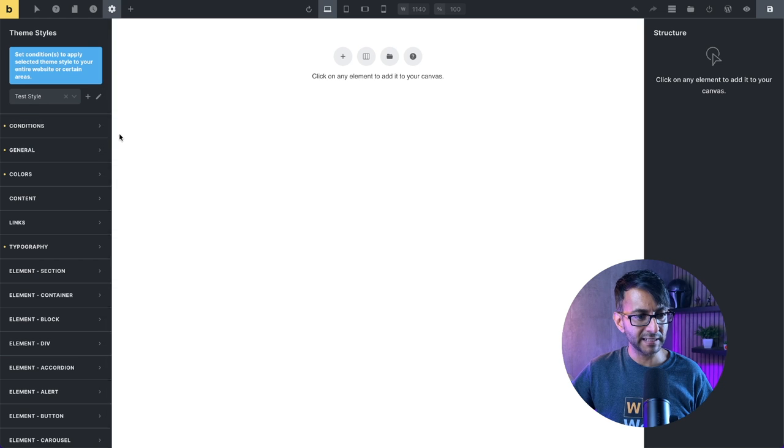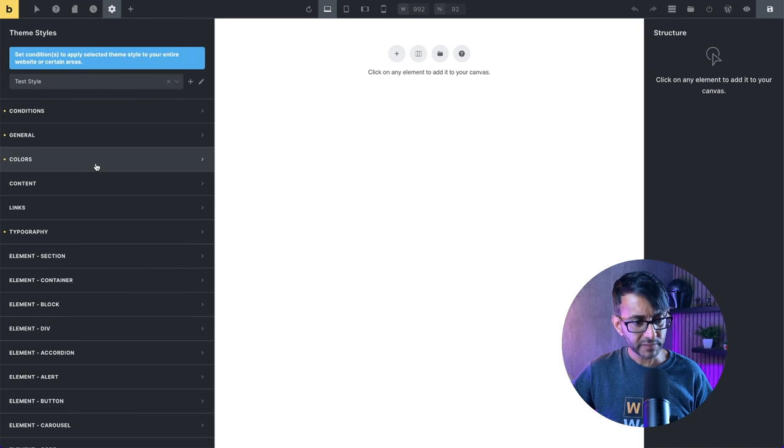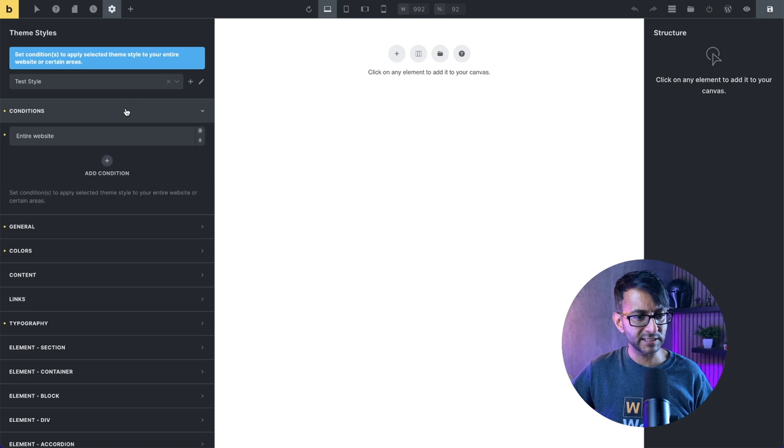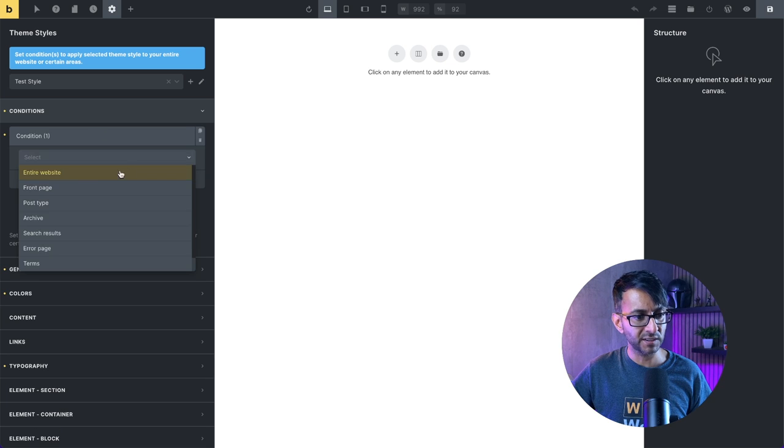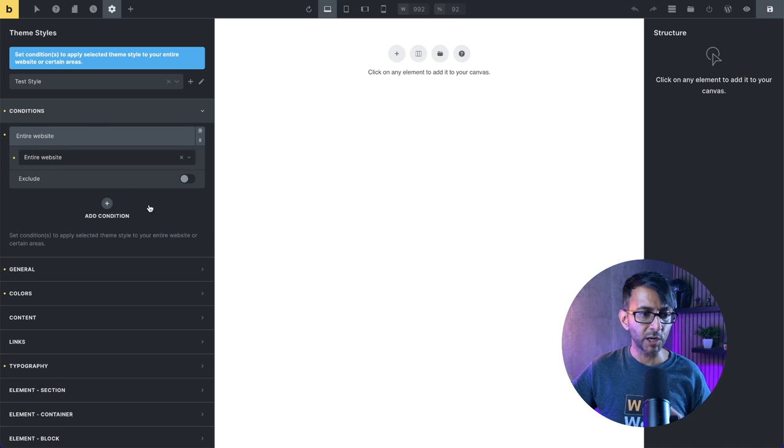Now, if I just expand this a little bit like that, let me very quickly tell you, there is no condition on here at the moment other than entire website. If I do that, any styles I apply, I could individualize them to be on certain pages, maybe for just a shop page or a post page. What I apply here in terms of my typography and my color scheme, I want it to be on the entire website. But I just want to let you know that you could individualize it where you apply certain styles, or you could even exclude as well.